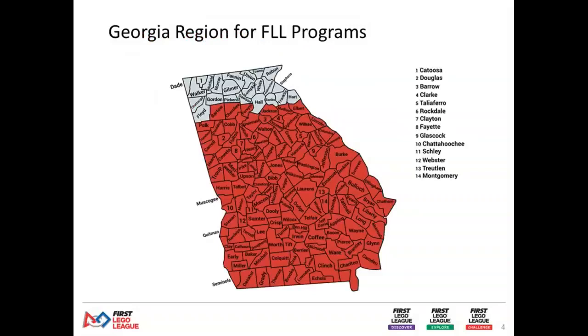So the Georgia region for all FLL programs does not cover the whole state. You'll see this area in red. That is the area that we cover. So northern Georgia actually falls in the Tennessee region. So teams up in that area, they will be contacted by the Tennessee partner.